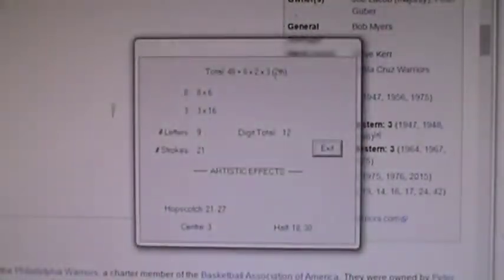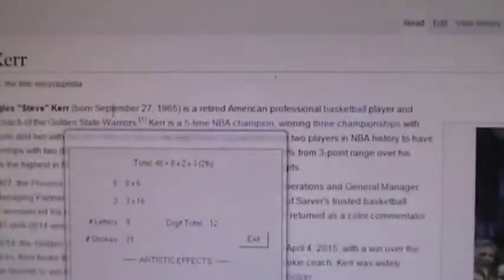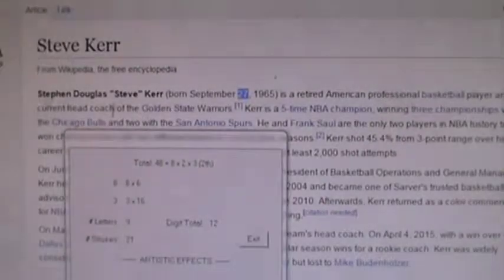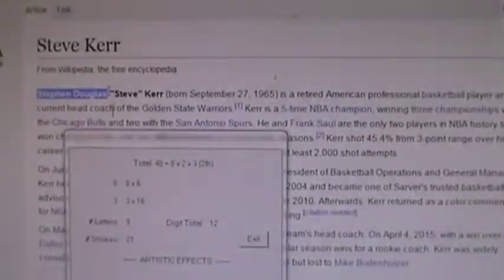The head coach is very obvious. Both words divide by 3. Head and coach. Let's dig it quickly into Steve Kerr here. Stephen Douglas Kerr. Oh yeah, he was born on the 27th. Yeah, he's got a great career stat board.